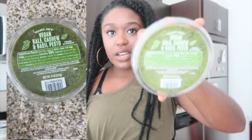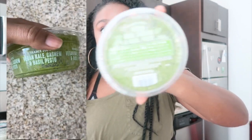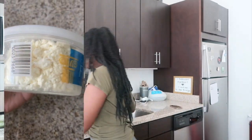Next, I got the vegan kale, cashew, and basil pesto. I got this the first time I went to Trader Joe's, and honestly, this pesto is delicious. So, yeah. And then, of course, I got some crumbled feta cheese because, I mean, I love feta cheese, right? Who else does?